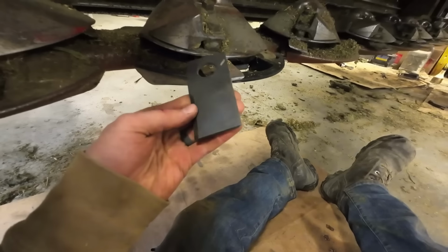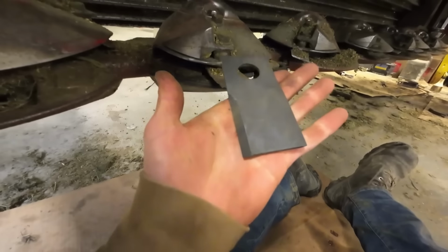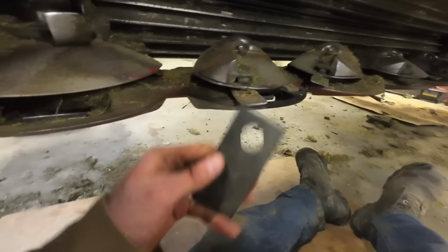I went through, checked all the oils, and now I'm going to just make sure all the knives are in good shape. So these are double-sided knives, so they're sharp that way. Then you can flip them over, and they're sharp again. Well, you can get more use out of them.